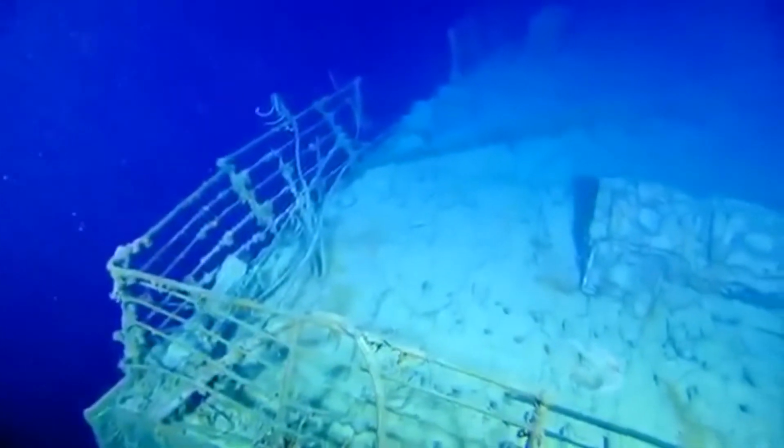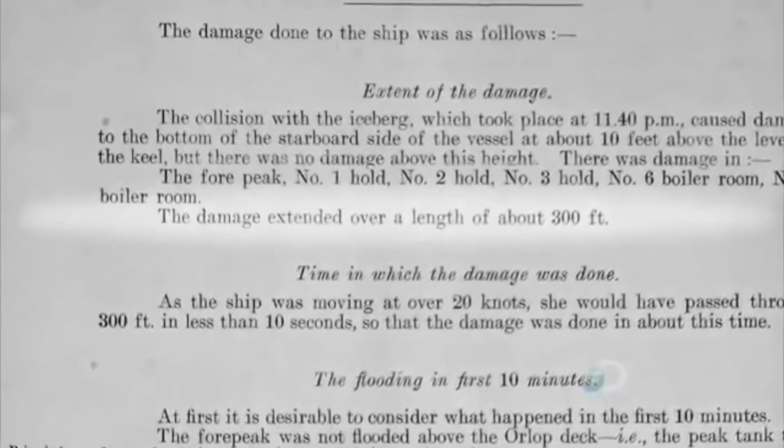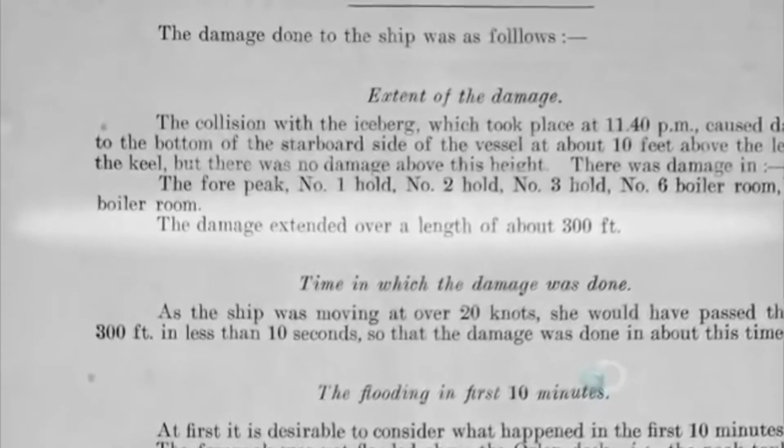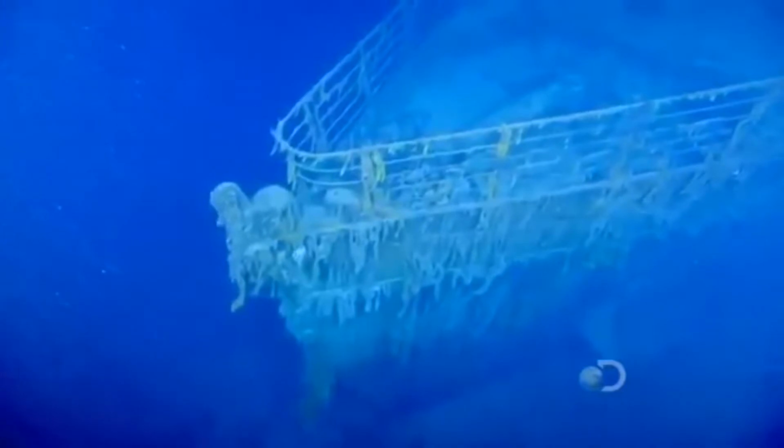Eyewitness records prove the Titanic took around 2.5 hours to sink. The official 1912 accident report states that the iceberg tore a gigantic 300-foot gash in the ship's right-hand side, ripping open over a third of her entire hull. But does a massive hole like this exist?